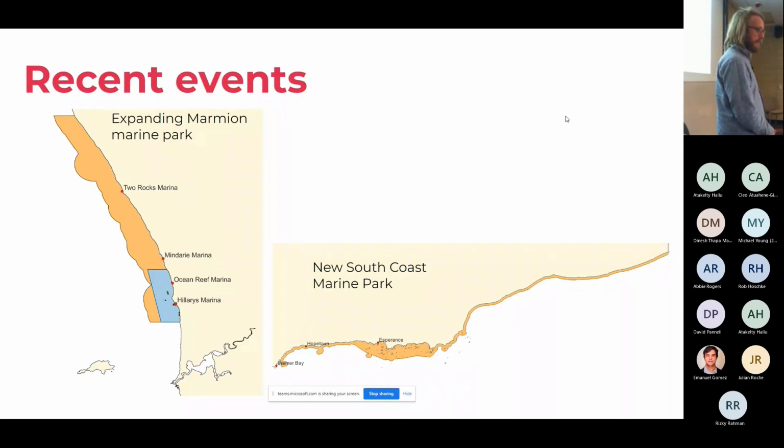And then on the south coast, there's a proposal for a new south coast marine park, which will stretch somewhere from roughly Bremer Bay. Well, it won't necessarily, but the planning area is from Bremer Bay to the South Australian border. Within that, they'll select an area that will be zoned as a marine park. And within those, there'll be things like no-take marine reserves. So there's a lot going on here at the moment, a lot of decisions being made. Both of these processes are underway right now and in parallel.